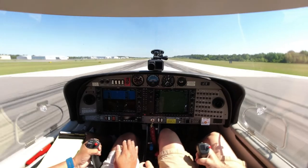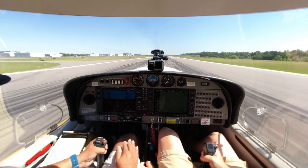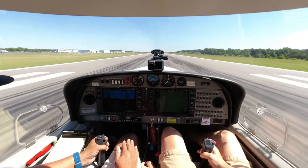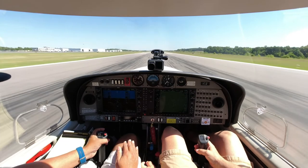All right, so we'll do the 360. Short approach. I didn't feel quite comfortable with what we had going on there. You got it. Controls. At the controls.